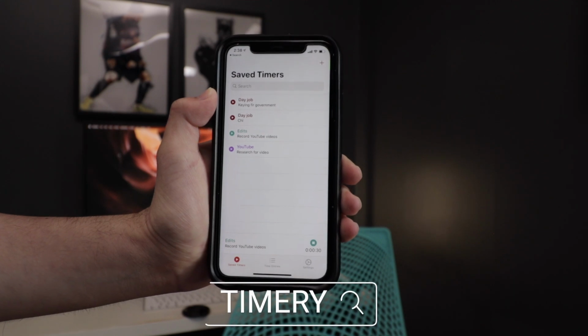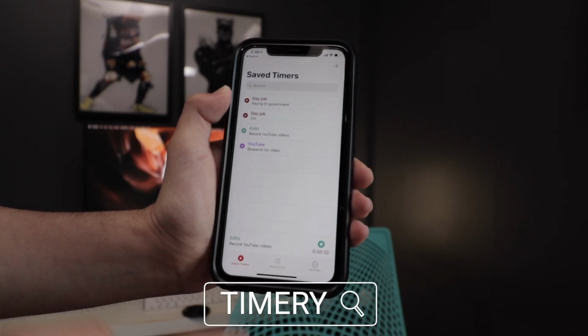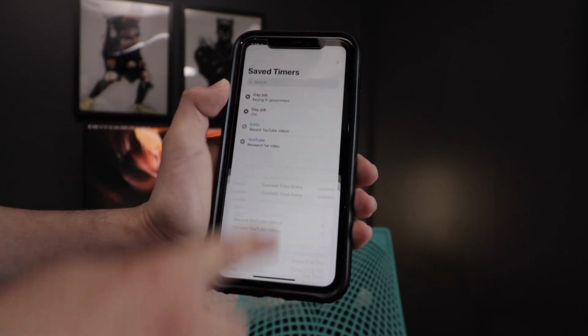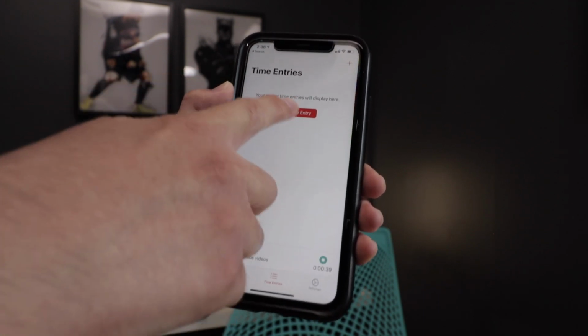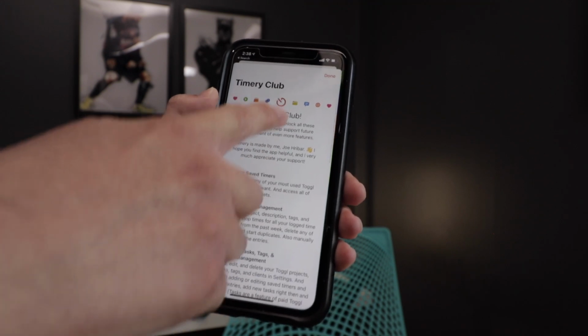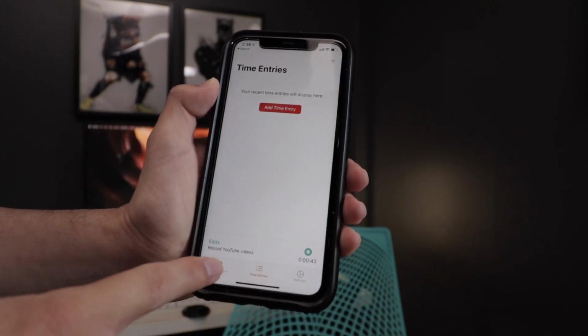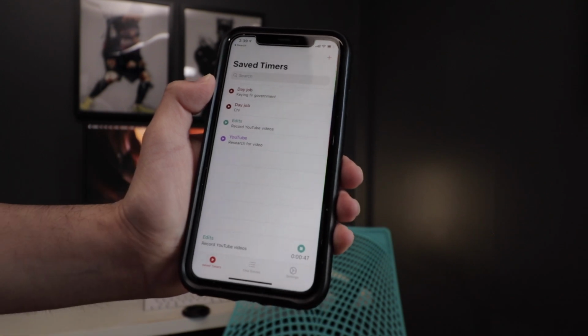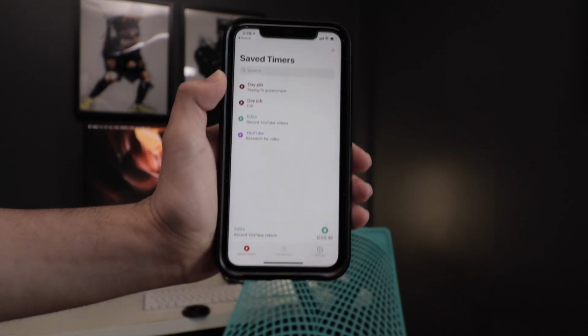Next we have is Timery. So Timery is a time tracking application. So if you need to time yourself for work reasons, so that you know how much you should be charging per hour, or how many hours you spend on a certain thing, so that you can maybe learn to be more efficient. So I use Timery in different ways, like for work.